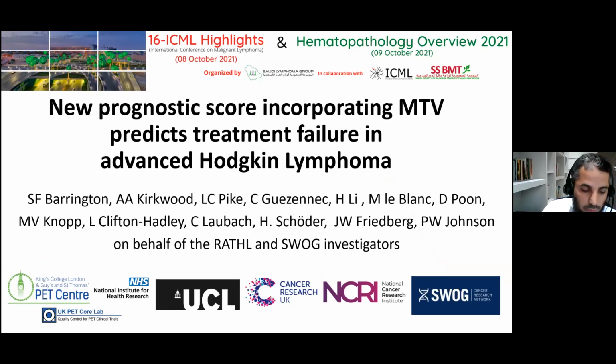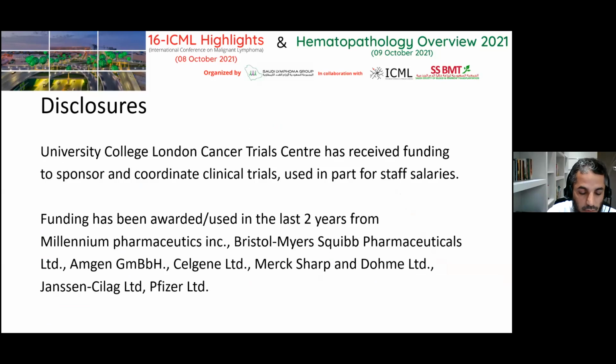Okay, thank you. So the second study is the new prognostic score incorporating metabolic tumor volume, which predicts treatment failure in advanced Hodgkin lymphoma. This was presented by Dr. Barrington on behalf of the RATHL and SWOG investigators from UK and USA. This slide is the disclosure of the presenter.